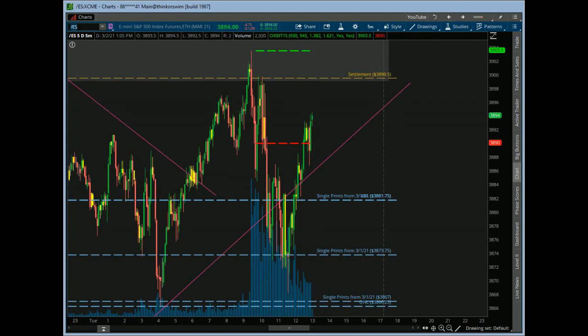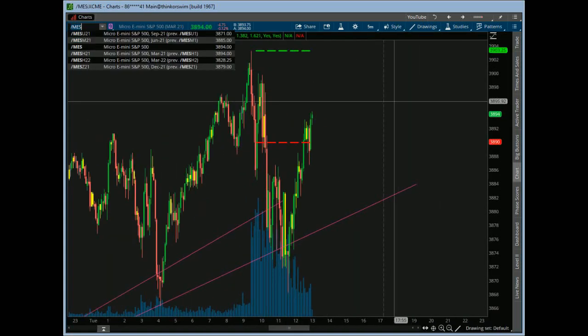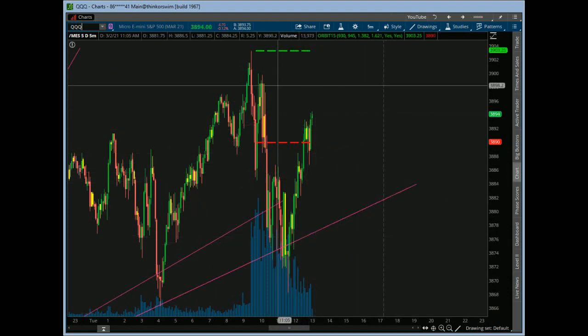Again, I would love to get over these levels right here, but it's tough. Maybe this one would be more interesting, but there's a little bit of signal zone resistance above. So we'll keep an eye on that going into the afternoon. MES, again, same thing. Nice bounce off the geometric level from earlier today. So good stuff there.